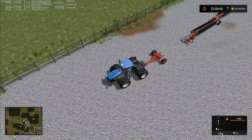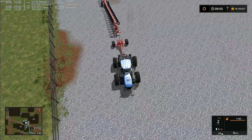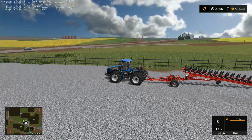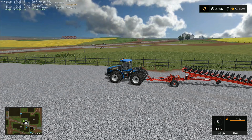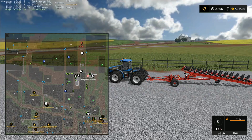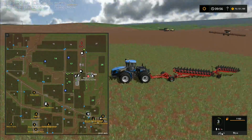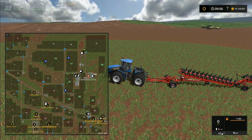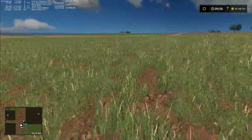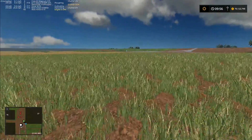Hitch that in. So what we're going to do today is we're just going to take an outside mark all the way round, so that we can get an idea of where we're going to go as far as our big field at the top. So let me, we've got to press F11, and then we'll drop it there. That's fine. And now if I jump out of the tractor and I start walking, we need to walk over to there. You look on the mini-map, it doesn't look like it's very far.